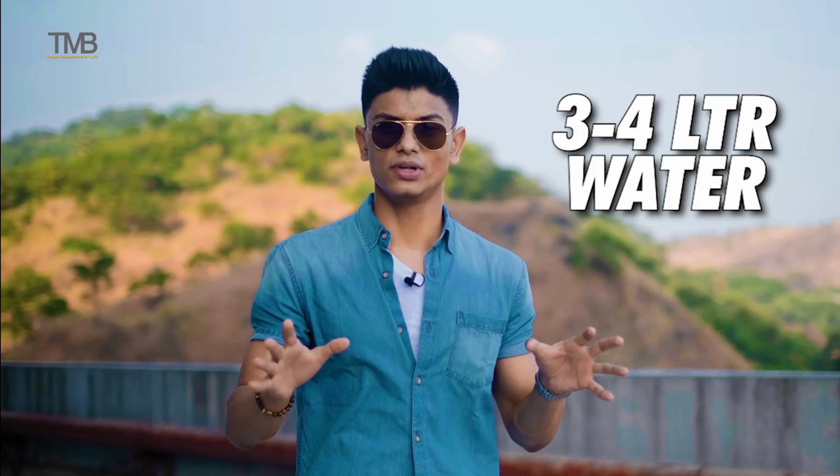In case you are wondering why your skin feels tight, why you have 500 pimples, instead of being on an oil controlled grooming routine and avoiding oily foods, then guess what? You're not hydrating yourself enough. 3 to 4 liters of water a day is a minimum for someone of average Indian size. If you're above 5'10" or 6'1", you need at least 4 to 5 liters of water easy.